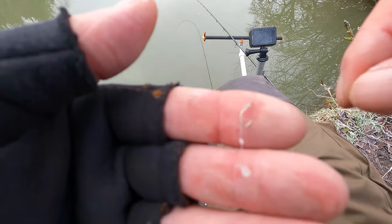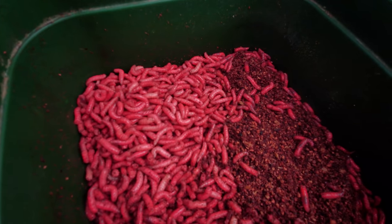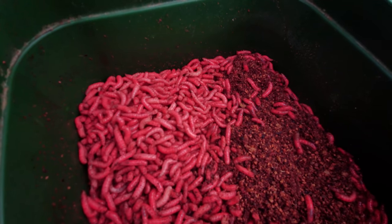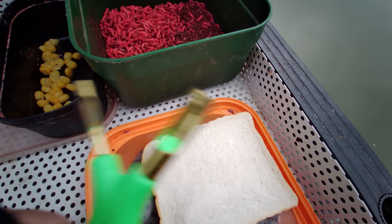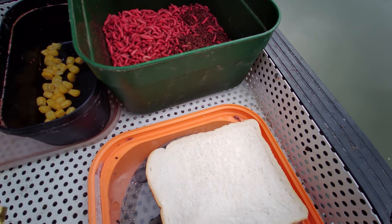with a bait spike. Right, this is the sum total of my bait tray, just a handful of corn, the red maggots from last week's session. They're a bit worse for wear, but they'll do if we need to put two or three on the hook just searching for a carp, and bread. And all we're going to be doing with that bread is punching it out using one of these meat punches. And then we're going to pop it onto the hair.